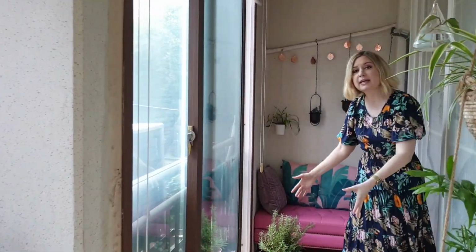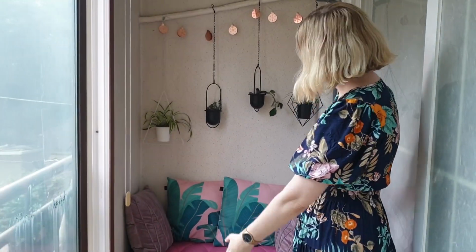And I have some plants here. I have this seat here. We have some lights there. So this is a really, really big area. Ta-da! This is a really great place to try and hide from a toddler when you just want to sit down and have a cup of tea.